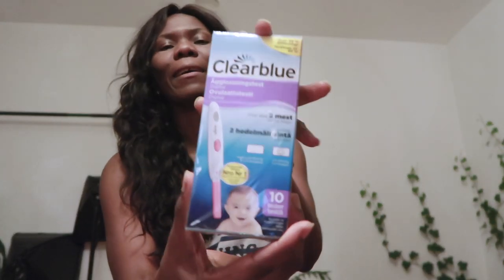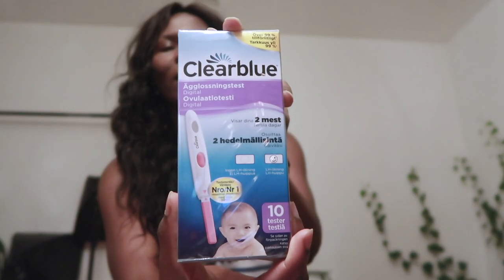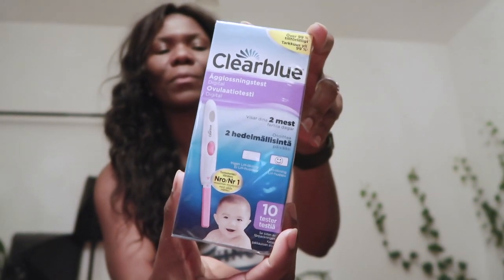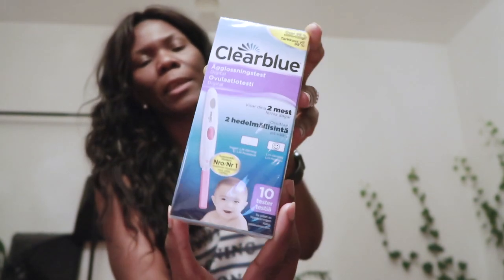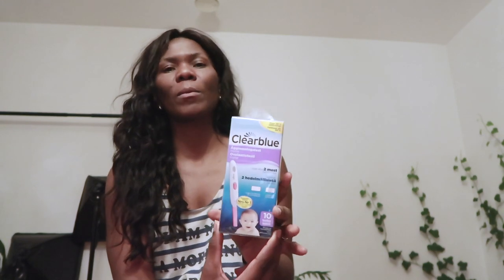And what else did I get? Small secret, this. Yeah, I got this. This kit is from Clear Blue, okay? With 10 sticks inside. This kit is used to track your ovulation, okay? It's going to be able to highlight 2 fertile days for you in a month. So yeah, basically that's it.